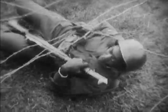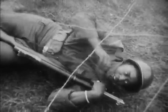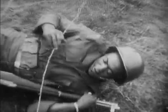Quartermaster troops in Western Europe are competent technical specialists. And they are first-rate soldiers.